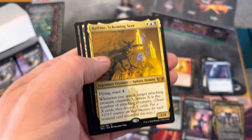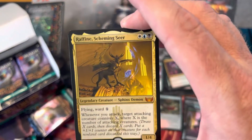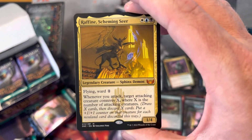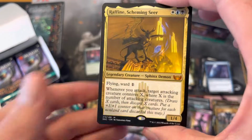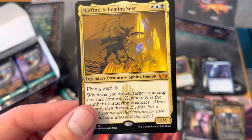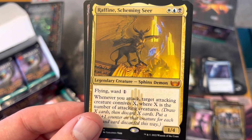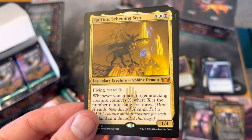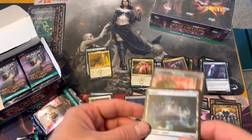Hey, it's our second mythic. Ooh, Raffine. She's good. I think she's even seeing some play in Modern right now, guys. Yeah, she's good. I don't know if she's quite the typical legendary you would profile for Commander, but whenever you attack, target attacking creature connives X, where X is the number of attacking creatures. So you draw X cards, then discard X, but I believe she's running around in Modern with Ledger Shredder, and he's actually the other hit we're looking for.